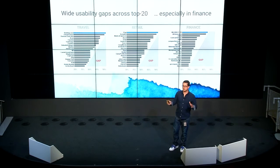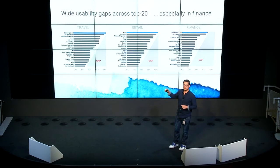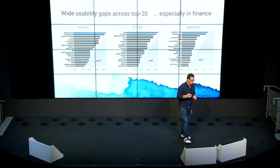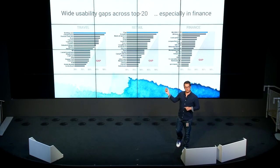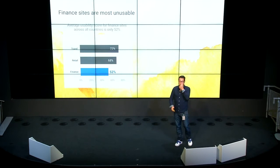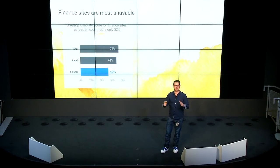Now, obviously this isn't good news, but there is a lot to play for in improving your site's usability to increase conversions and climb the leaderboard. We may run this study again in 6 months' time to see how these sites have changed, taken advantage of these gaps, and climbed these rankings. Finance sites were the most unusable, scoring only 52% on average. That's 138 sites we looked at.